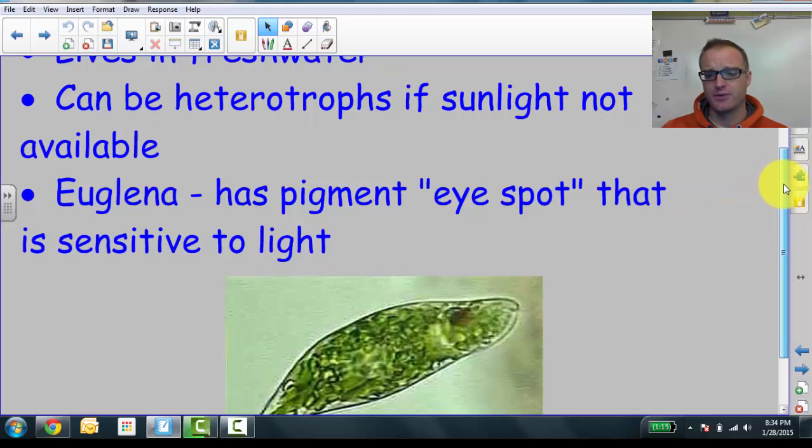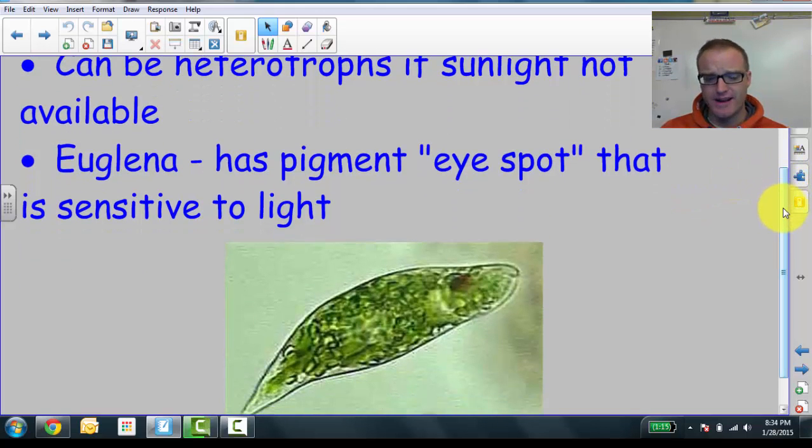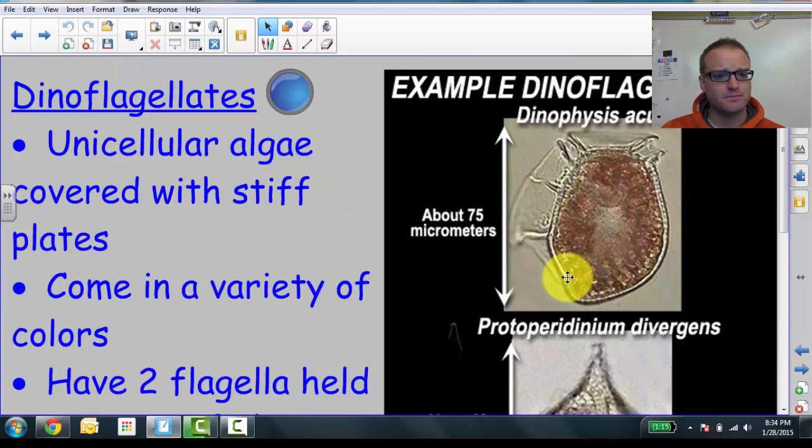Now, we think of eyes, we think of I can see what's going on. Well, their eye just kind of senses light. So I wouldn't say it's seeing, but it's light sensitive, and it knows to go to light if that organelle picks up the light. Another type are called dinoflagellates.